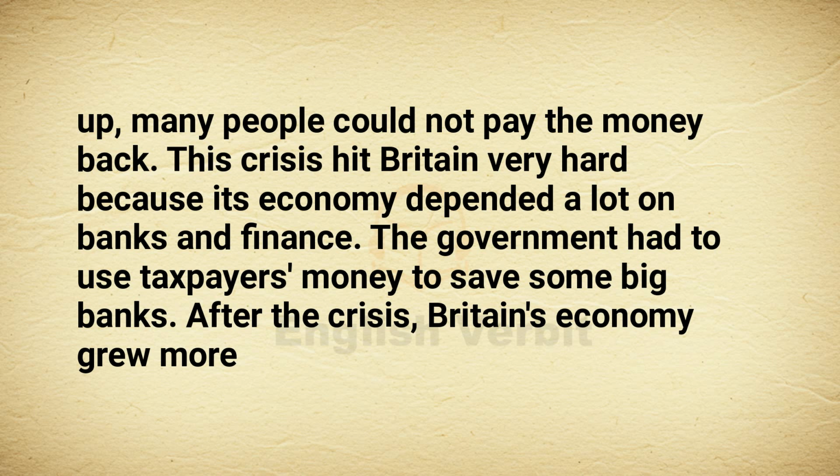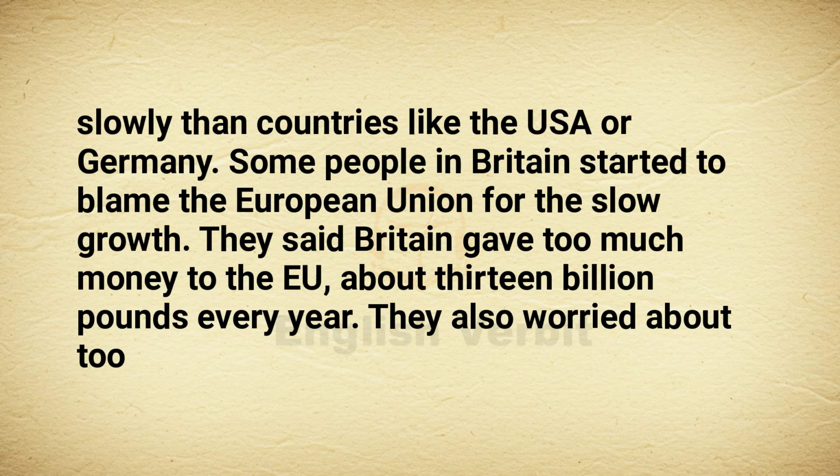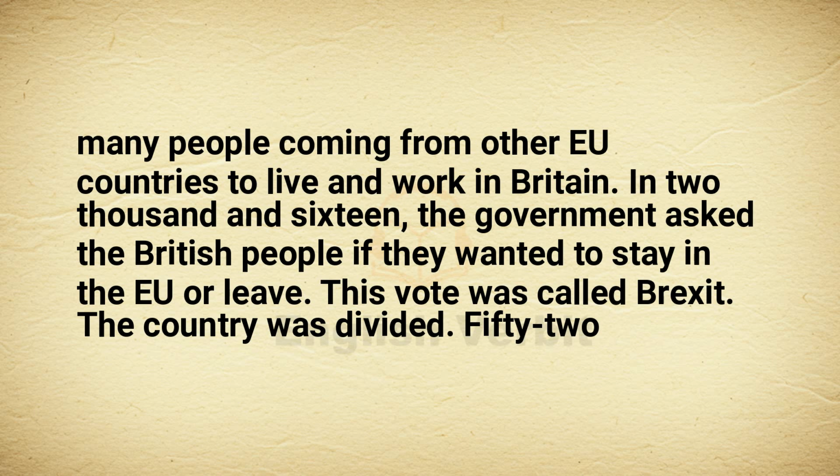After the crisis, Britain's economy grew more slowly than countries like the USA or Germany. Some people in Britain started to blame the European Union for the slow growth. They said Britain gave too much money to the EU, about £13 billion every year. They also worried about too many people coming from other EU countries to live and work in Britain.